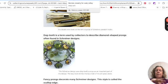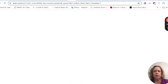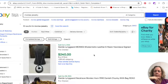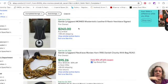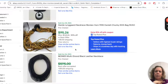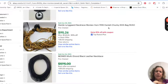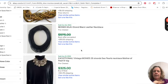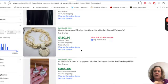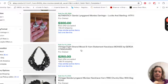Now let's get away from the rhinestone jewelry for a minute, and we'll go a little more earthy, and we're going to talk about this designer, Gerda Lynggaard Monies. A lot of her pieces are, like I said, earth tone. It's a Danish designer. A lot of chunky pieces made out of horn and leather and shell and things like that.